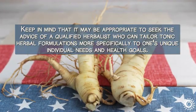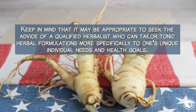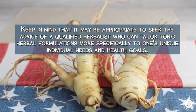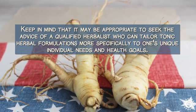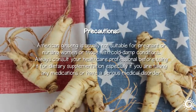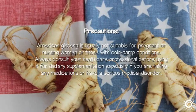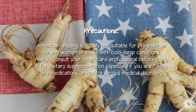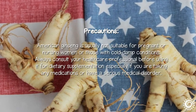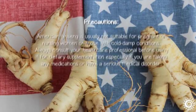Keep in mind that it may be appropriate to seek the advice of a qualified herbalist who can tailor tonic herbal formulations more specifically to one's unique individual needs and health goals. Precautions. American ginseng is usually not suitable for pregnant or nursing women or those with cold, damp conditions. Always consult your healthcare professional before using it for dietary supplementation, especially if you are taking any medications or have a serious medical disorder.